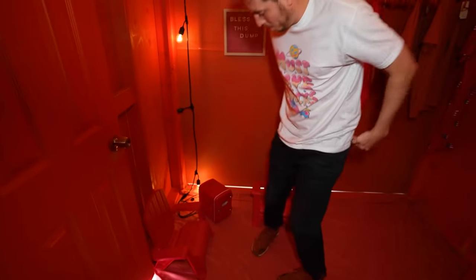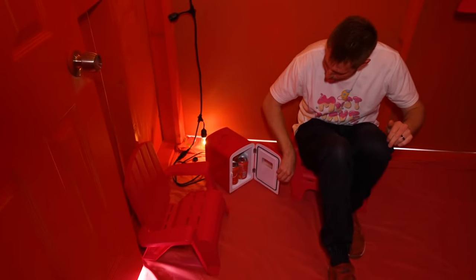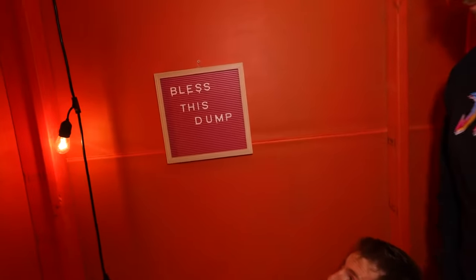So this is the couch area. And then over there, we have another lounge area. Two person chairs. And we've got the fridge right here. So if you want a beverage, what? Wow. Ooh, they're cold. What's with the sign here, man? Bless this dump. You've seen the signs, bless this home? Yeah. That's what this is. Right, at least you're honest.